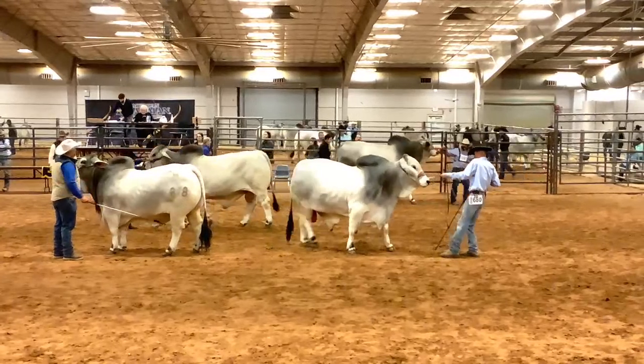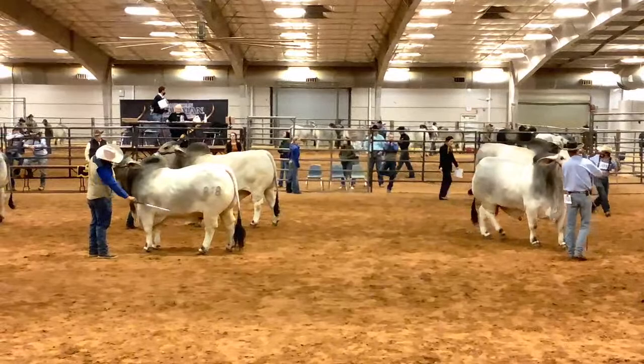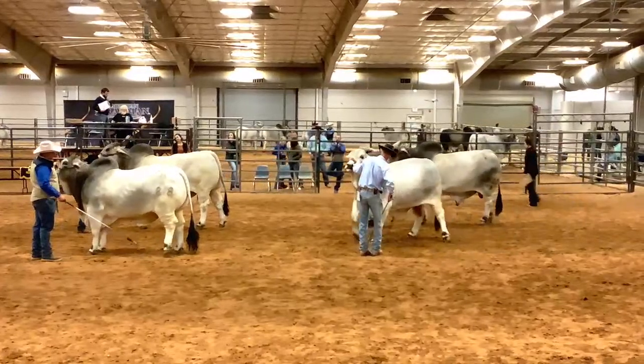Let's see what the judge is doing. He's moving them around. He's walking them. We have a couple of V8 bulls there at the end in the last senior class.